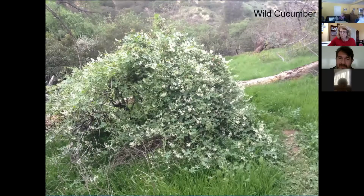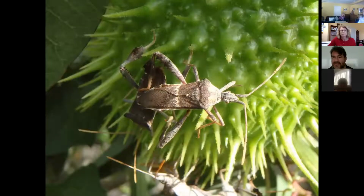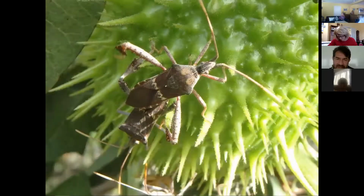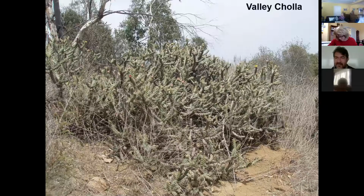The wild cucumber was pollinated by insects, but it was also the site for these leaf-footed bugs to carry out their mating rituals. So here they are feeding on the fruit, but also mating as well. So that's also important for their life cycle and their population.